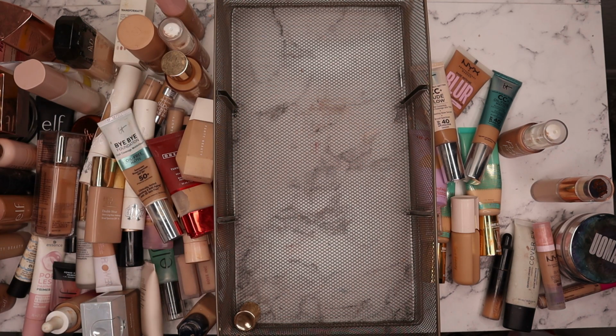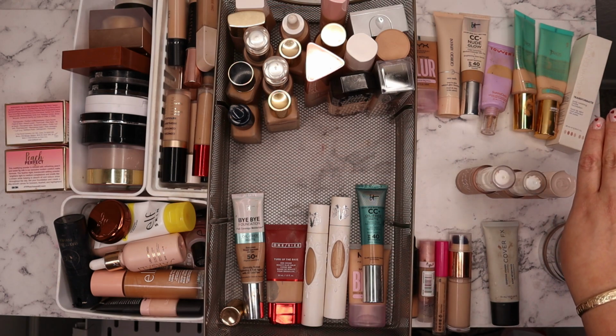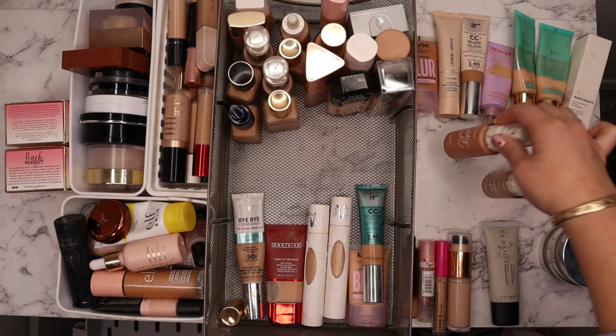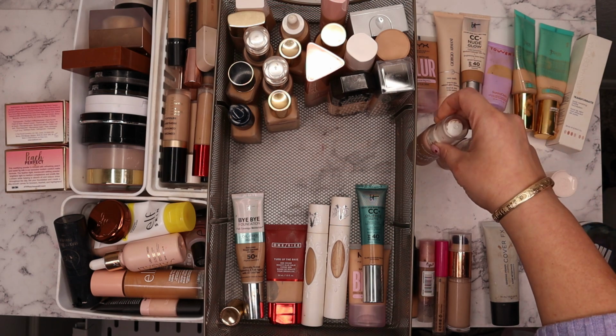So yeah, that's everything. So let me do a little count, which will be easy. Put everything away and I'll show you what I'm keeping, what I'm letting go, the numbers, all that good stuff. So I'll be right back. All right, loves. So here's everything that I'm keeping from here on. And then here's everything that I'm letting go. Now I did want to mention I did add some things to the letting go pile that I was originally going to keep. So I decided to let go the other Pretty Fresh foundation and medium 105N.